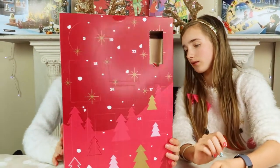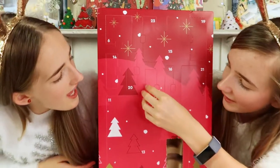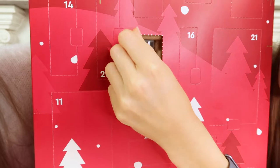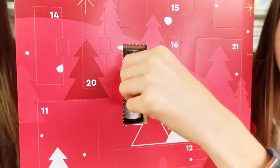We are on number three. Number three is there. Where is it? This is so big, this calendar. In the middle. Number three, push that in. Didn't rip it this time. Oh, no, you're ripping the other half. Take that off. What is it?